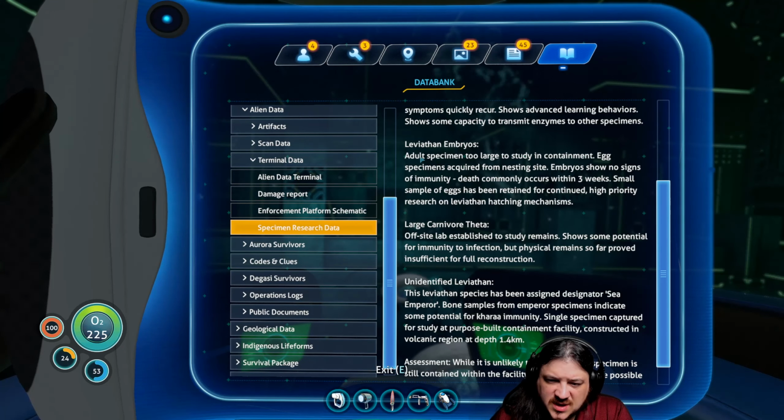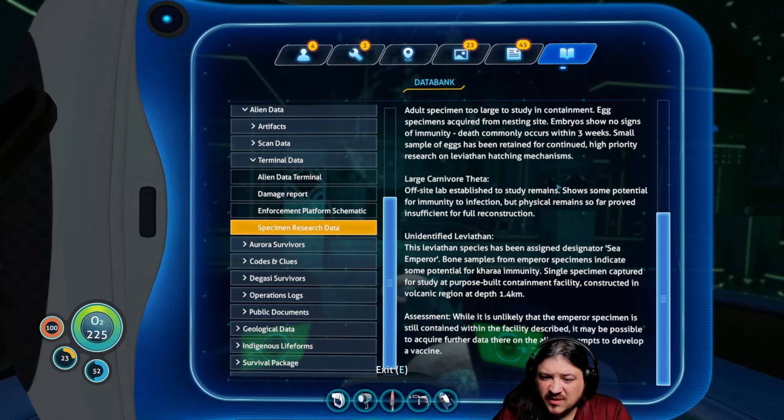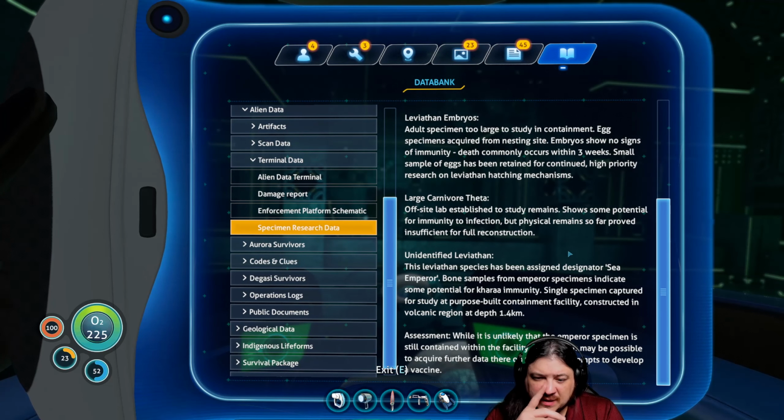Leviathan embryos. Adult specimen too large to study in containment. Egg specimens acquired from nesting sites. Embryo shows no sign of immunity. Death commonly occurs within 3 weeks. Small sample of eggs have been retained for continued high priority research on Leviathan hatching mechanisms. Large carnivore theta. Offsite lab established to study remains. Shows some potential for immunity to infection, but physical remains so far proved insufficient for full reconstruction.